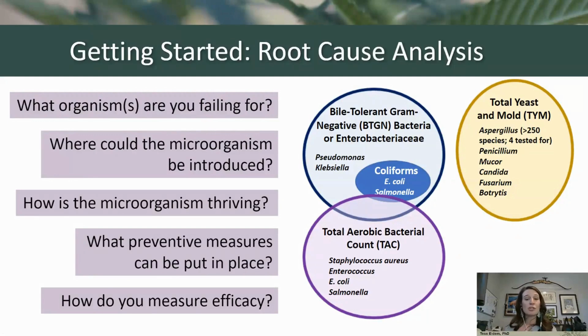And then how do you measure efficacy? Once you've done that, how do you know that that's working? Or how do you space out flushing your drip lines? Do you do it every month? How do you know you do it every month? Oh, because you're testing every month and you know that if you clean every month, these microbes don't come back. But if you put it off every 3 months, you're going to see more of those microorganisms that are problematic for you.